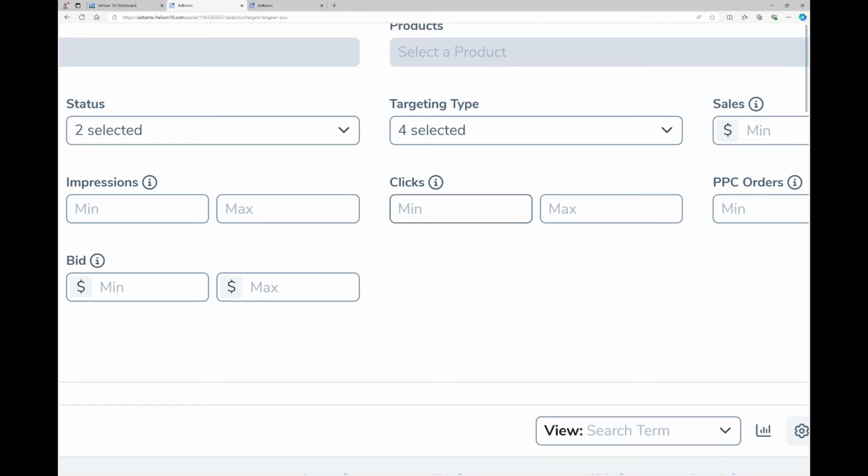All right. And then what's the number of clicks, would you say, where there's probably a good chance that if you got 0 sales, you're probably not going to get a sale on the very next one.